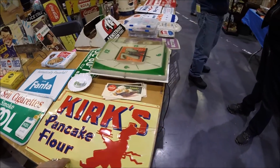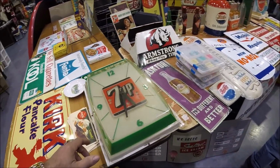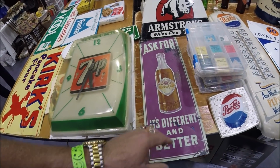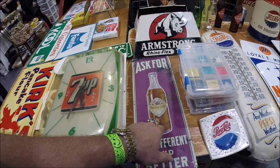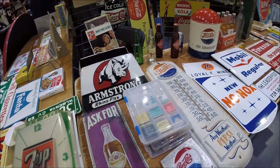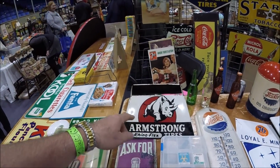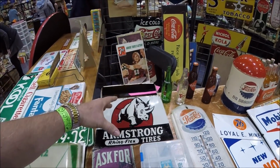Kind of cool one here. Just 7-Up. Queen Cola, never heard of that one. I had that before, Rhino tires. You put $10 on it, fine. So you put your car tire in here, that was a little dispenser for your tire.